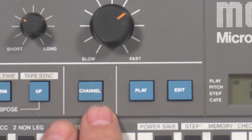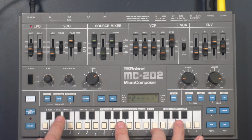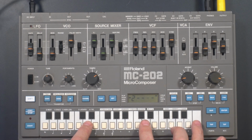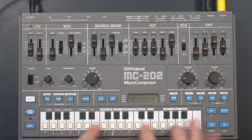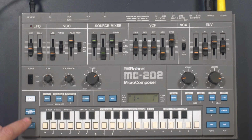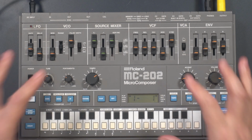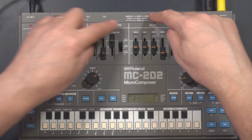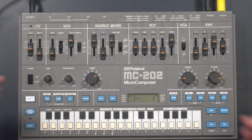You notice this button here, it says channel. We've got another sequence we can use on top of that one, so. And we'll play that. That's the first channel. So yeah, it's got two sequences inside. You can take one of them and connect it to an external synth and play the two notes at the same time. I'll just do that.